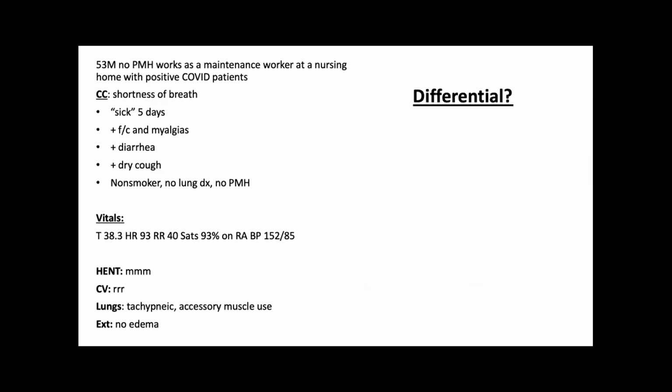So kind of going through the differential, you guys want to think about, I mean, obvious things are obvious, but what do you think? COVID. Just a regular bronchopneumonia, bacterial pneumonia. Non-COVID viral pneumonia. Those obviously in the pandemic are the biggest thing.